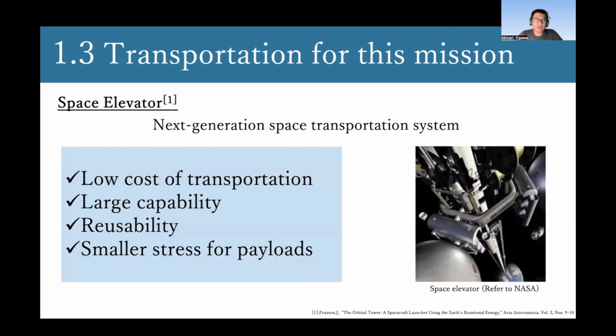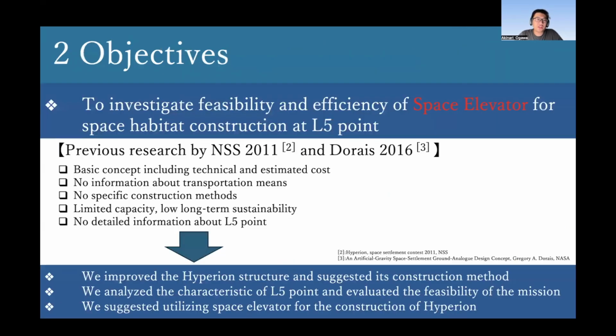In this mission, we will basically use space elevator as the means of transportation because space elevator is good for its low cost of transportation, large capability, reusability, and smaller stress for payloads. The objective of this research is to investigate the feasibility and efficiency of space elevator for space habitat construction at L5 Point. According to the previous studies by NSS and Doris, we can find that there is no information about transportation means and specific construction methods.